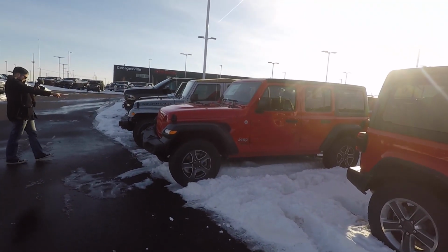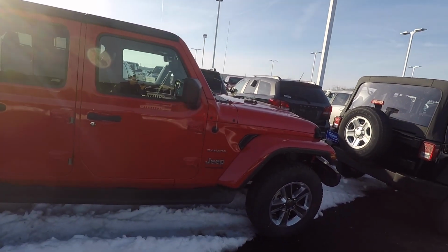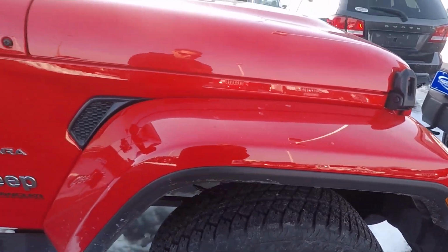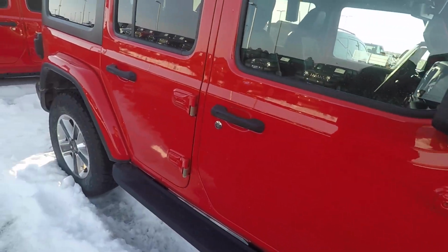So you can tell the difference here. This is actually a Sport. This one's actually a Sahara. Obviously it says right there on the side. It does have the painted-to-match fenders with actually a new style where it has the black match there on the trim.